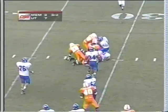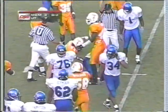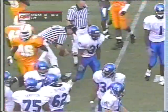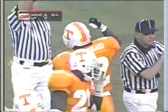Tennessee strings this one out nicely, and nowhere to go for the tailback. Dominic Stevenson and Eric Westmoreland, linebackers, made the stop. Looks like a repeat of the first half, getting started defensively.